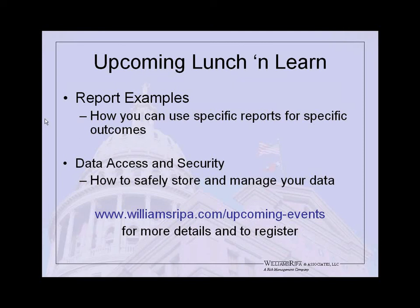So we're going to do report examples in 2 weeks, and then the following one is going to be data access and security. We've talked about the concept and building it, and we'll show you all these reports, but how do we keep all this information safe? What are the tools you can use to make sure that you are comfortable storing this amount of critical data?